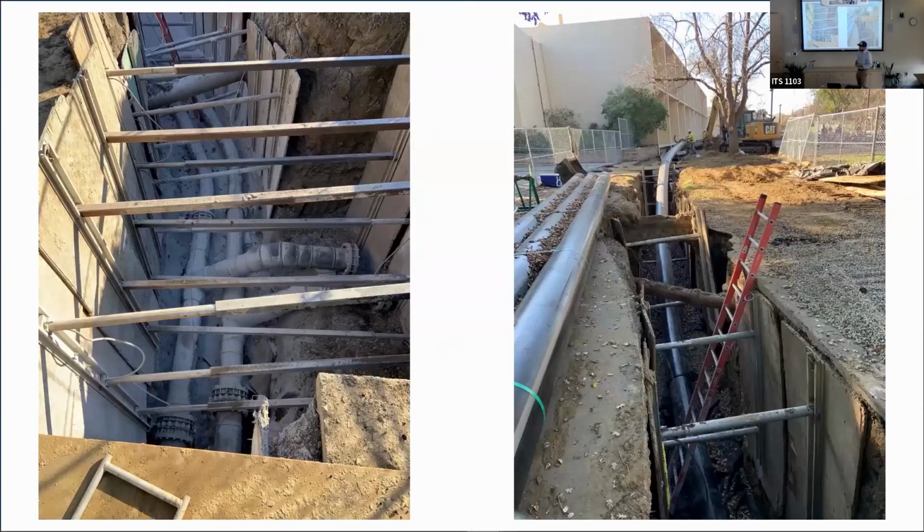Just to give you a couple pictures, this is what went into the ground. These are large plastic pipe. We actually ended up going with a HDPE pipe. It's a high temperature HDPE, so it has a fusion welder. It doesn't require any special welding. It's just a machine, and they can drop it right into the ground.